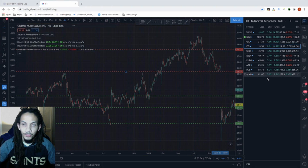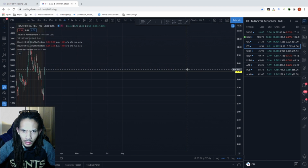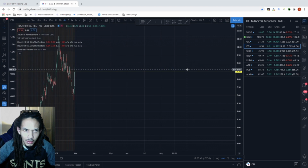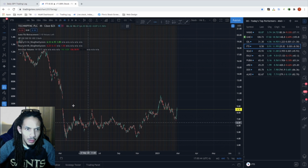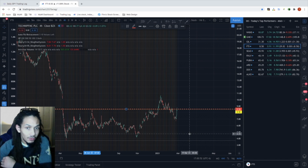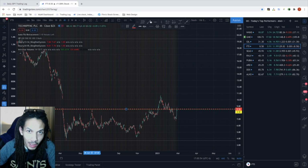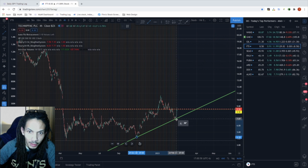Moving forward though, FTI looks like we are sitting at 850. Key level of resistance too, instantly jumped out at me once I started looking at this stock. I'm going to put our level right here. Sorry, 856 is a key level. It needs to break above and continue moving higher. I do see a longer term trend going back to October forming here.